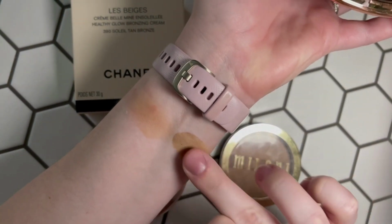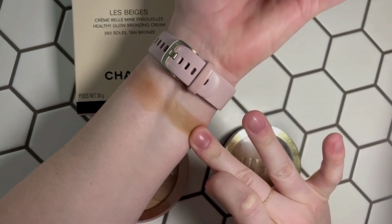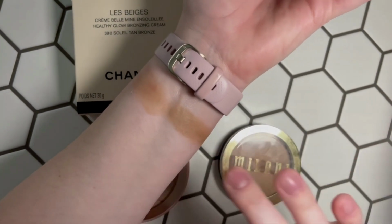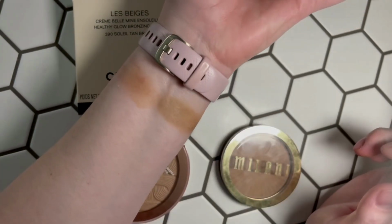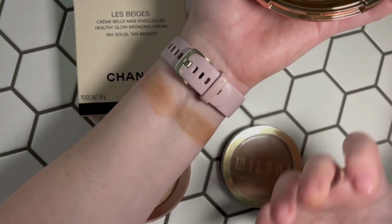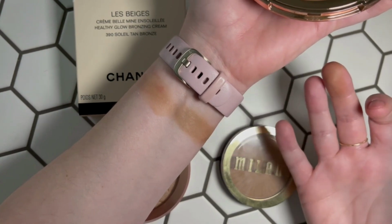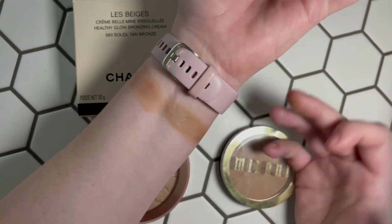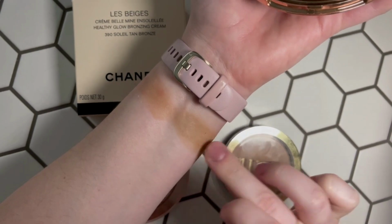But this is a nice cream bronzer, beautiful color. Again, a little bit more on the neutral side. This one you do kind of have to work for it. When you apply it and blend it out, it's not something that goes on effortlessly like the Charlotte Tilbury contour one, because that's more of a gel product. It blends easier than this one, but I'm not saying this one is super hard to blend either. But this one's really beautiful.